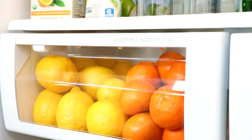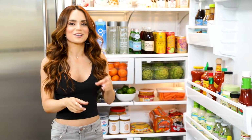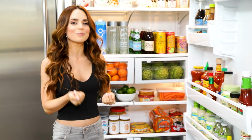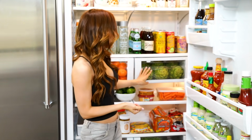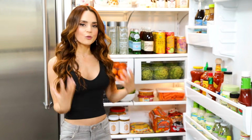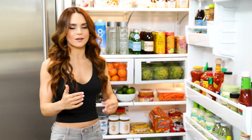I use these drawers for fruits and veggies. It's always changing, but right now I have a lot of lemons, little cute mini oranges. I love them because they're easy to eat. You can just grab them on the go. Oh, nice little snack. And artichokes. I have been going crazy with the artichokes lately. I'm grilling them, I'm roasting them, I'm stuffing garlic in them.